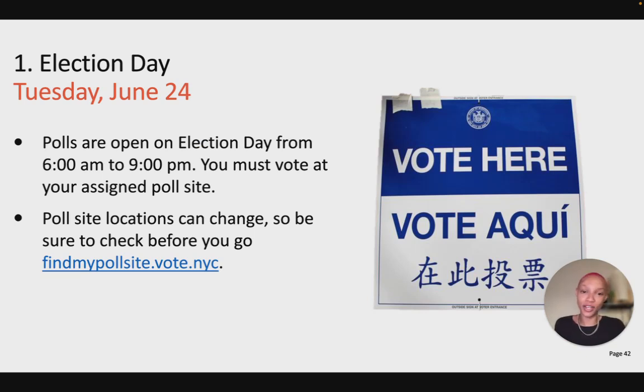You have to vote at your assigned poll site, and it might change, but you can go to findmypollsite.vote.nyc and find all of the information you need.